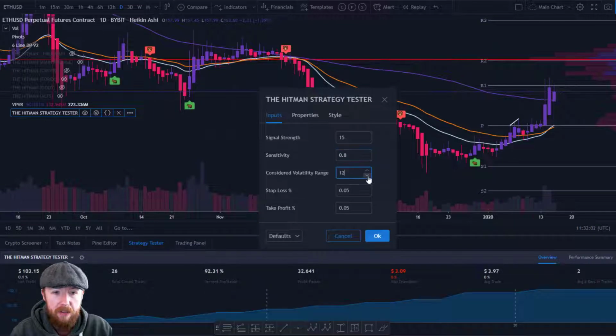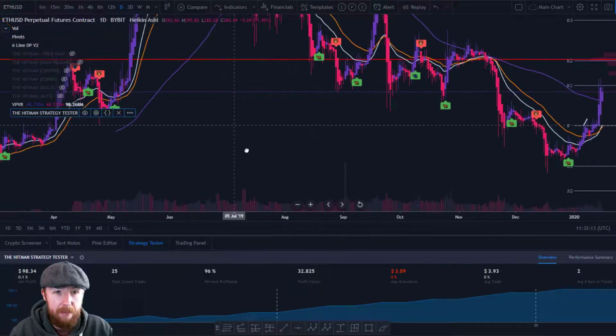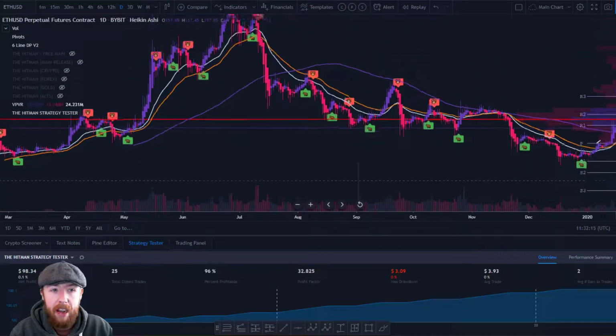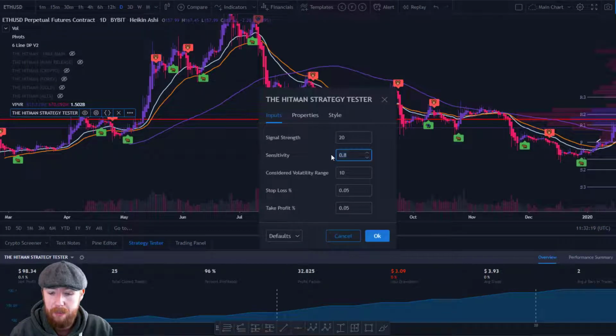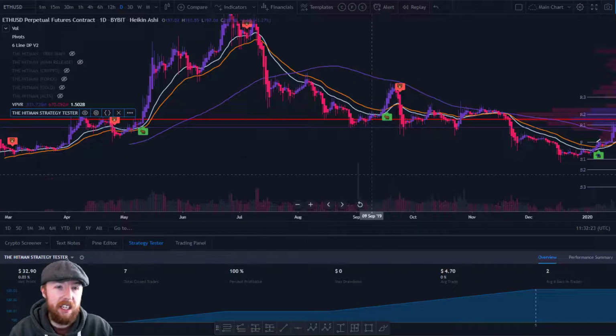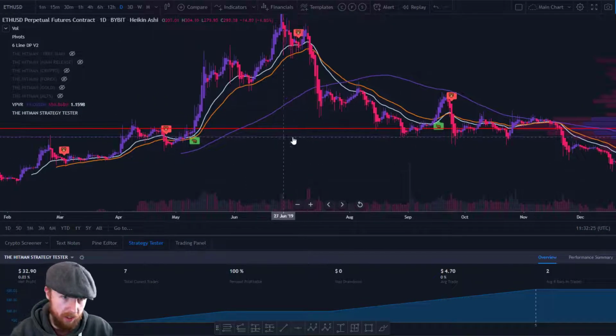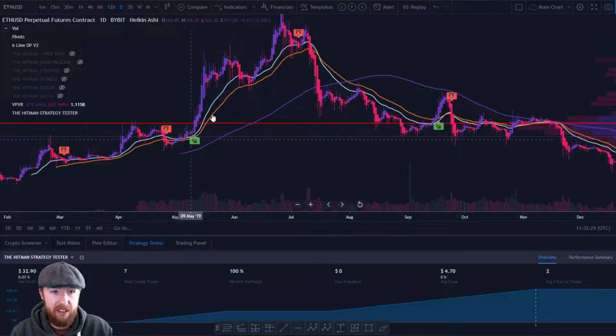Now, you can change all the other settings as well, which give you different profit factors, different ranges, different strengths, and different bits of data. Now, this is the daily time frame. This will depend on how you want to trade, but personally, what I find best for the daily is probably going a little bit higher on the sensitivity, so it gives you fewer signals, but it gives you the better ones.